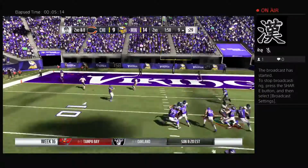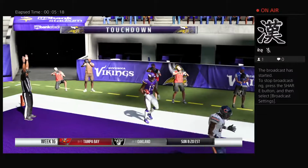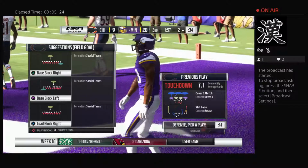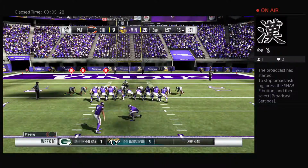Here's Goff now on second down. It's caught in the end zone. Touchdown, Minnesota. Jared Goff with his third touchdown pass of the afternoon. And the Vikings find a way to stretch their lead.